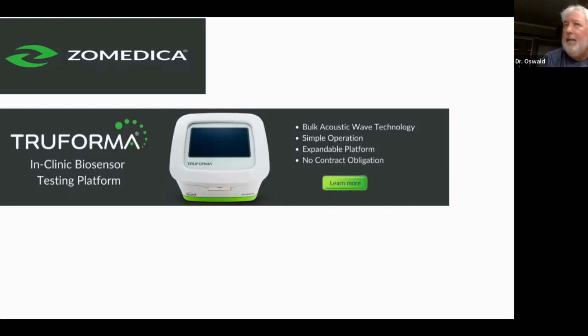Simple operation. I mean, even I can run the darn thing. But it is really cool. It has Bluetooth capacity. You can play tunes on it while you're waiting for your results. So it's a multi-platform for sure. It's expandable, meaning there are tests being added to it all the time.